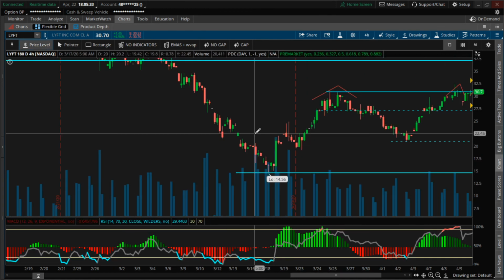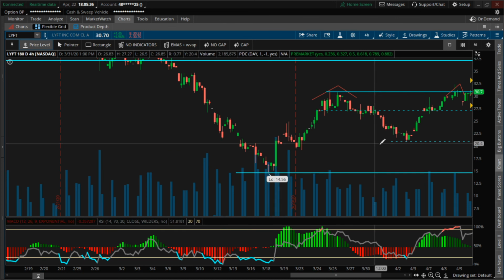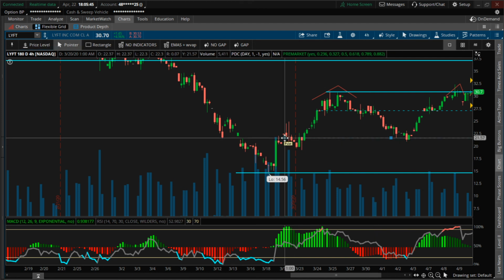All right, so the stock sold off, pushed up, and got rejected around this level. That's why I have that line right there. I'm going to bring it a little over. Okay, let's load it. There we go. It got rejected around there. As you can see, it pushed up, got rejected right there, came down, and finally broke above it.